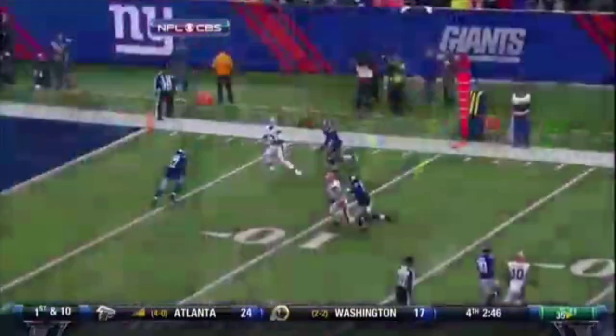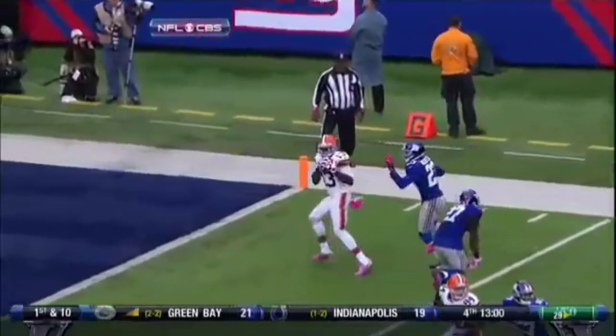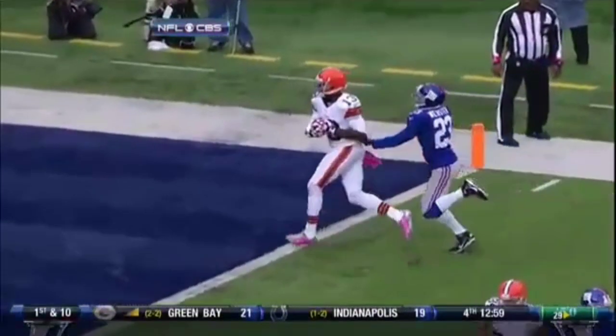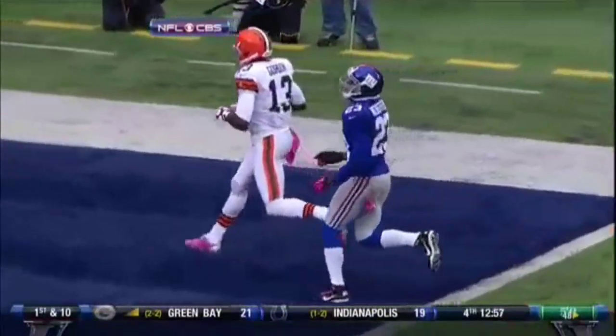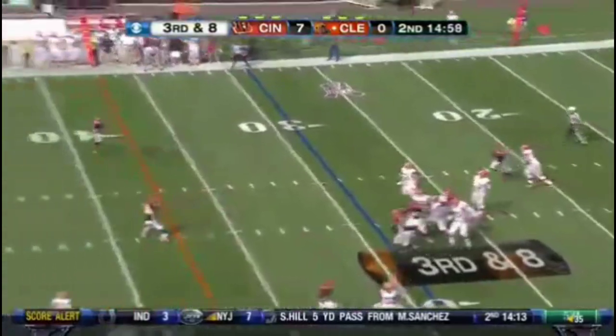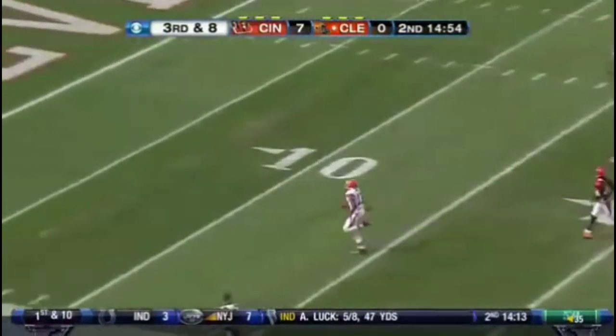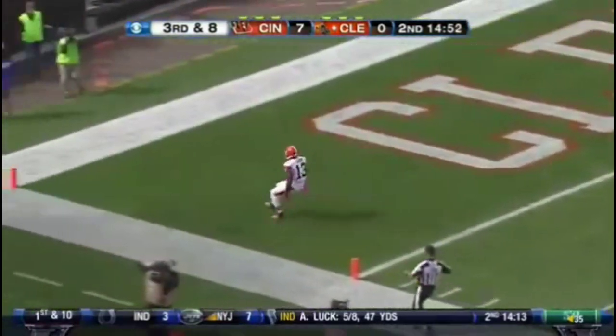Stevie Brown comes across underneath. He can't get a hand on the football. Corey Webster, he's expecting safety help from Stevie Brown, and he didn't get it. In the nickel with Jones is Cincinnati. Wheaton going deep. He's got Gordon. What a catch! All the way for a touchdown.